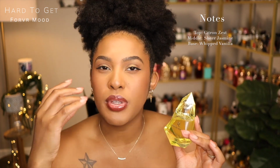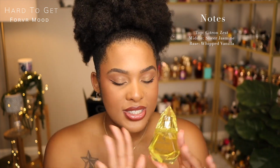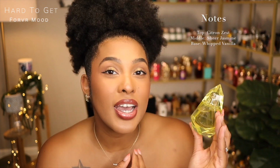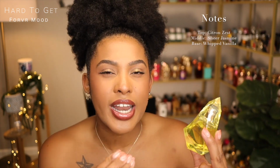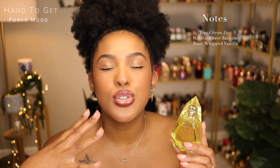I live for this scent. There might be some jasmine in here to keep it kind of fresh, uplifted and slightly clean, but not too clean. Listen, this is just a gorgeous take on a lemon meringue pie. Love the refined nature of this. Every single fragrance that I have from Forever Mood has matured so beautifully in the bottle. It's like fine wine. I just cannot get enough.